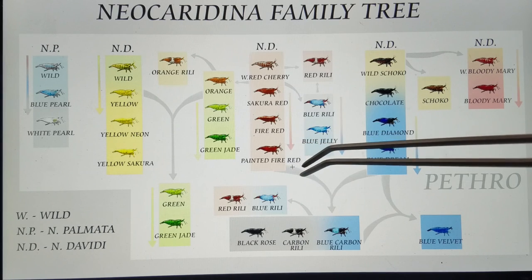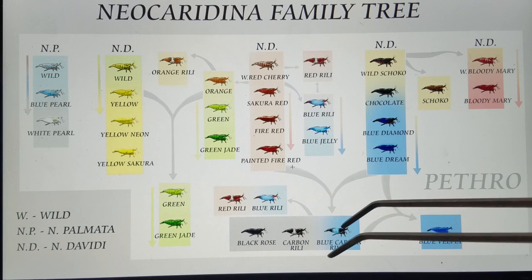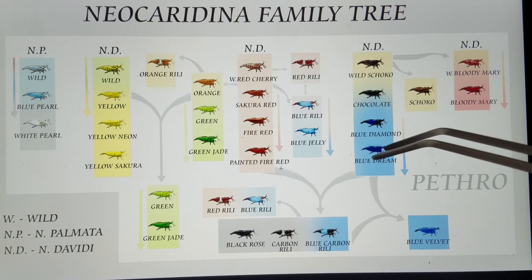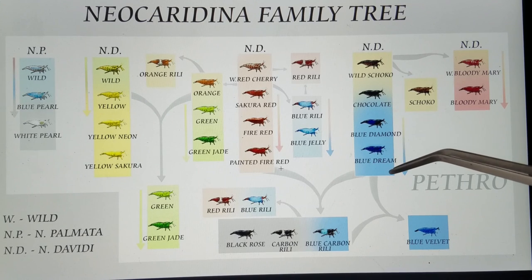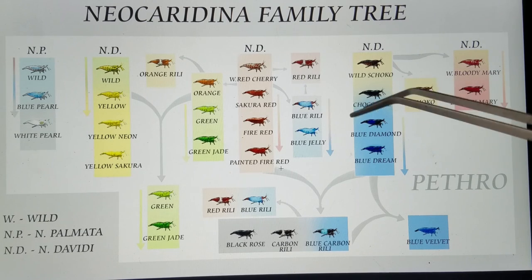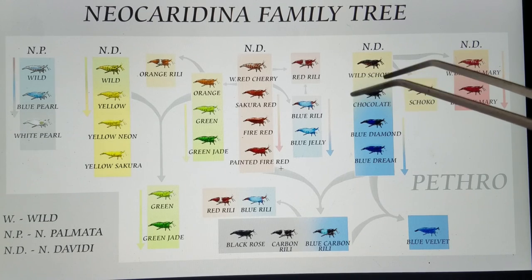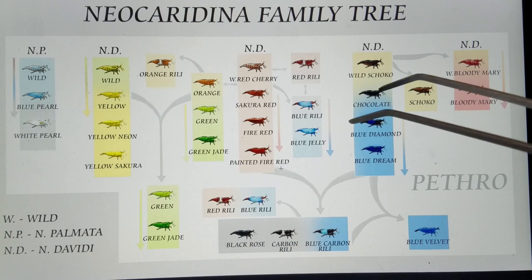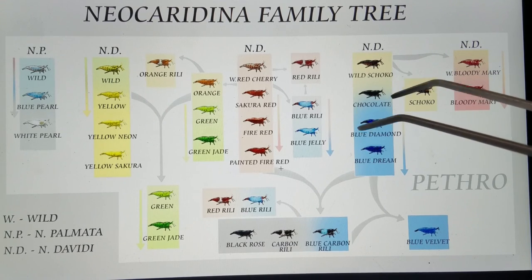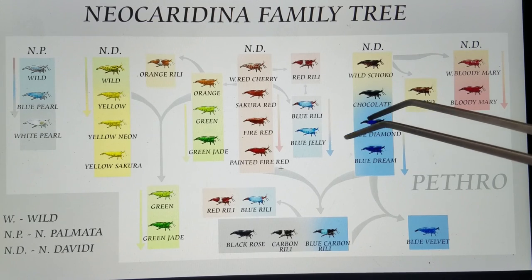And so from the painted fire reds, we also have such dark reds that they start to look black, but that occurs more in my experience with the blue shrimp. So when you have a blue dream shrimp or a blue diamond, they're coming from a brown chocolate shrimp, and some people will say the shoko or wild shoko is chocolate shrimp, but they're selectively bred so that they're either a dark brown, bronze, or a dark chocolate color or a light chocolate color. And then from there you go down and they start showing blue.